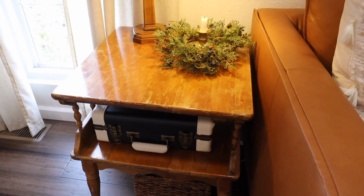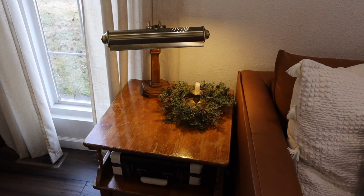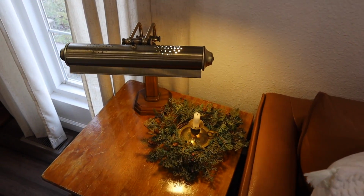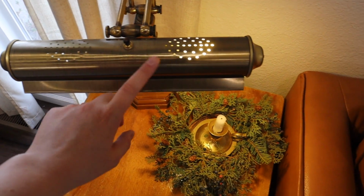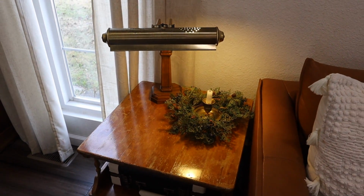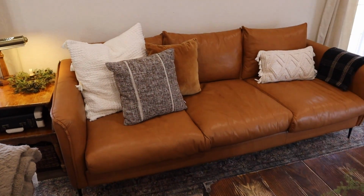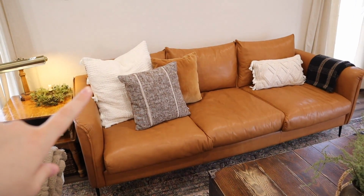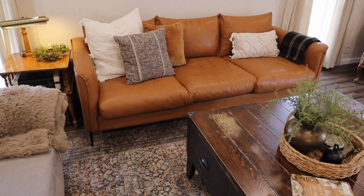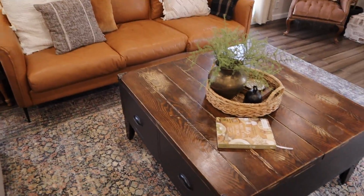I also have another wreath that matches the one on the hooks that I just showed you guys, with our chamber stick candle holder. Another thrifted lamp. I do have to get another light bulb for this side, as you can see, but I love this lamp. I love the vintage, old school vibe that it gives off. The same pillows, and the 2 ivory colored ones, those were thrifted. And we're still loving our couch. It is so comfortable and truly really fitting for our family.